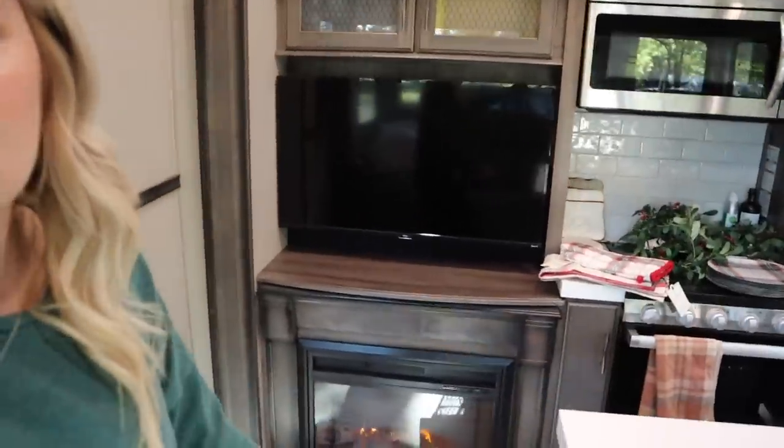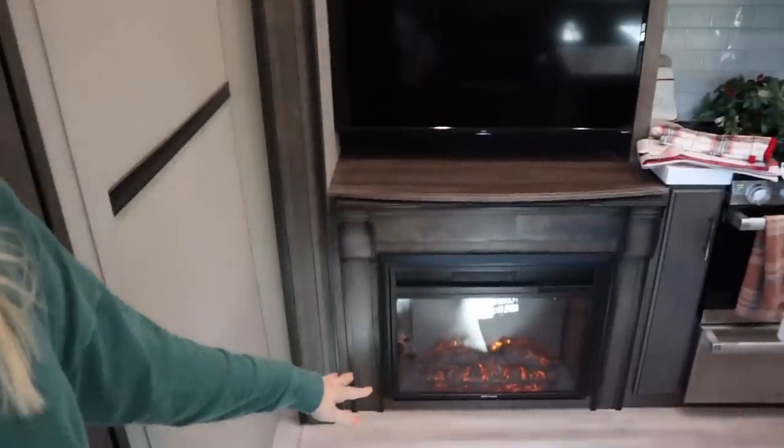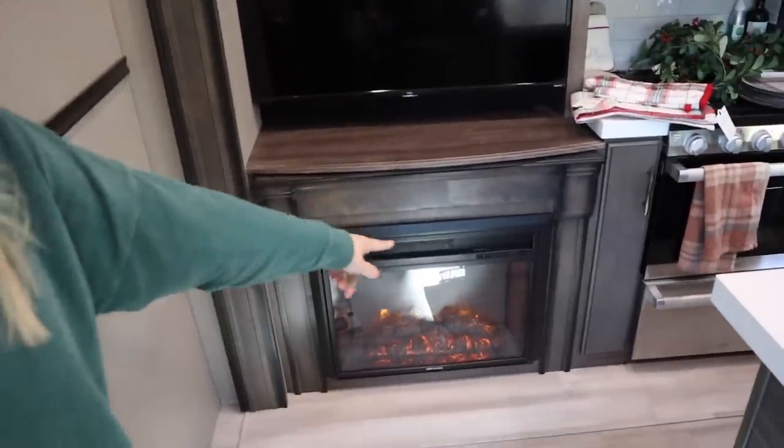I don't know if you guys could see from there, but we have the fireplace going right now, which actually does put off a good amount of heat. It is an electric fireplace, obviously, but the heat comes off of the top right there, and it's keeping us quite cozy. Every time I walk by, I'm like, ooh, that feels good.